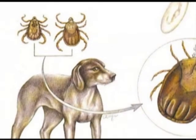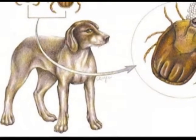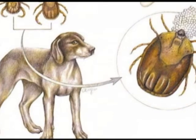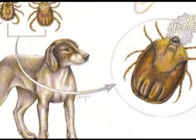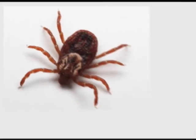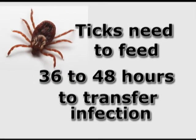How does your pet get infected with Lyme's disease? Ticks infected with Lyme disease attach and feed on a host such as your dog. The Lyme bacteria, stimulated by the blood meal, migrates to the salivary glands of the tick and is transferred to your dog. Note, ticks need to feed at least 36 to 48 hours to transfer this infection to the new host. What are the symptoms of Lyme disease?